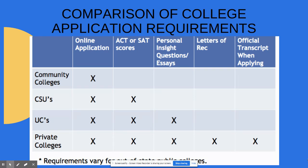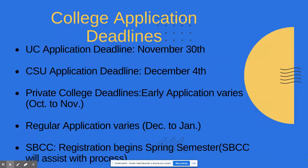And for private colleges, some are test optional, some are not, so you'll need to make sure that you've checked those websites and those requirements. But there's an application, potentially test scores, the essays, you'll need letters of recommendation, and we need to send in your transcript. So the transcript goes through SCORE as well. Out-of-state colleges have their own requirements, so you want to check on those individually.